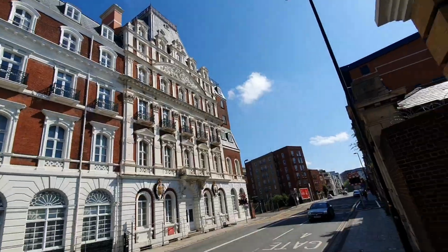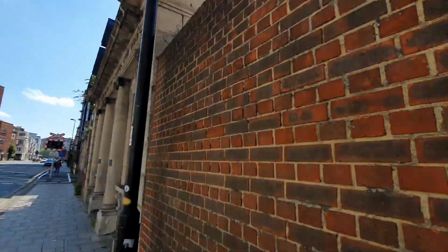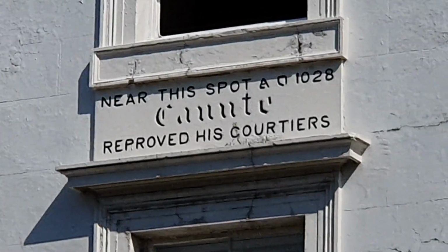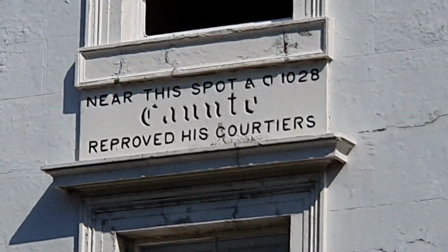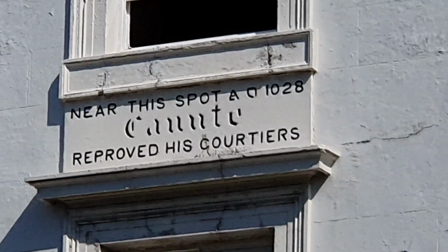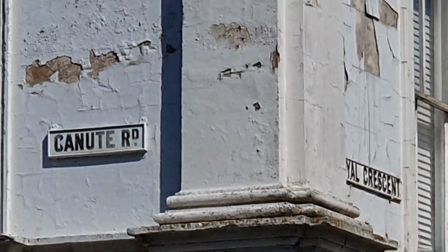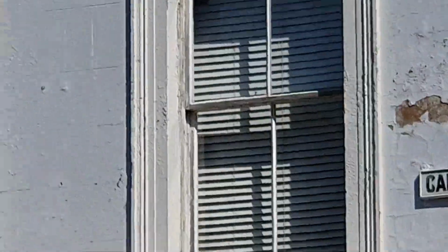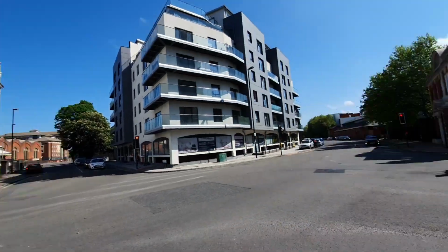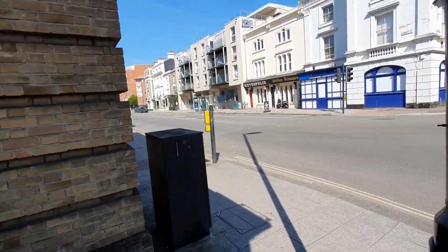Yeah, there's a certain sense of tarnished majesty about the place. I'm reading what I'm thinking I'm reading. Near this spot, AD 1028, Canute reproved his courtiers. Is that a silent T? I think it's courtiers, yeah. Canute Road, yeah. Is that the King Canute who famously tried to stop the tide? Interesting. I understand that was him being sarcastic.